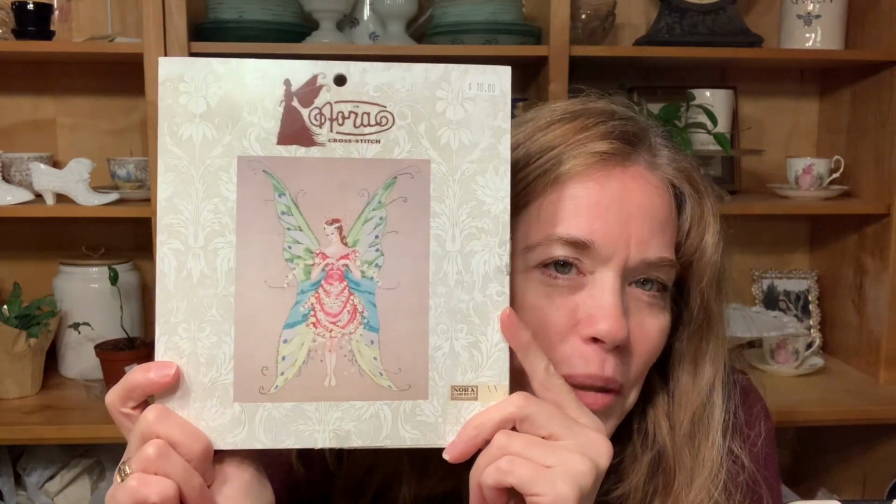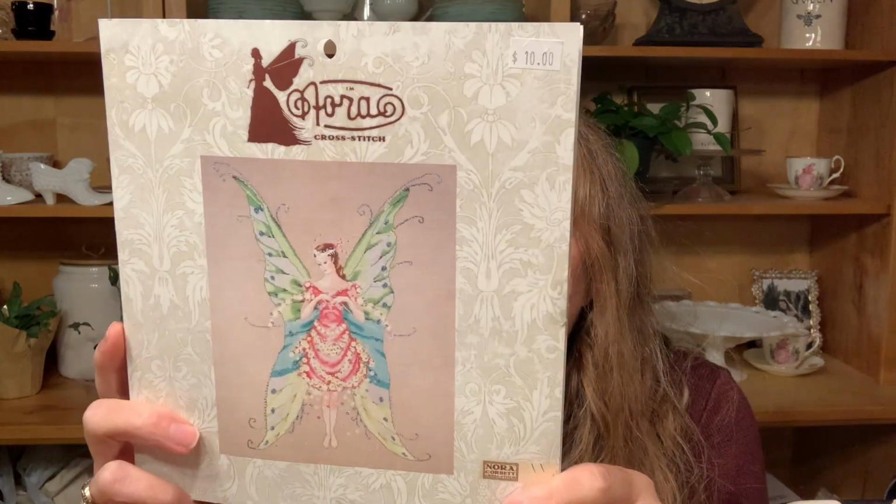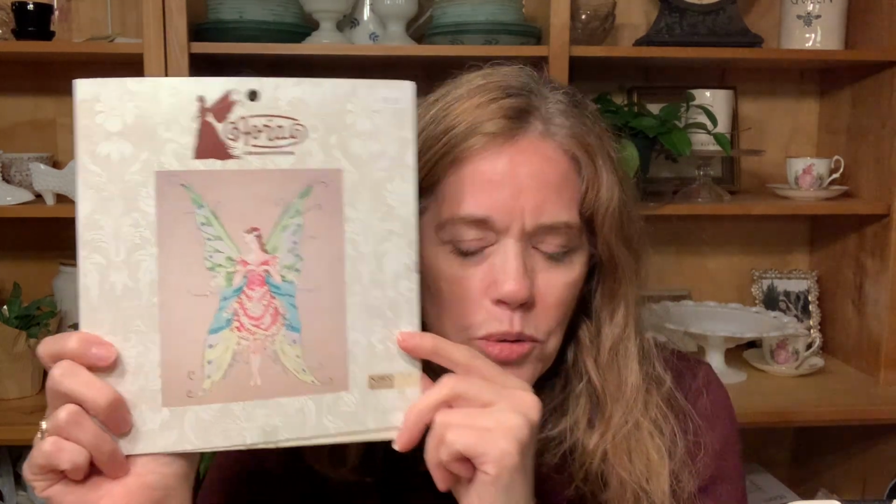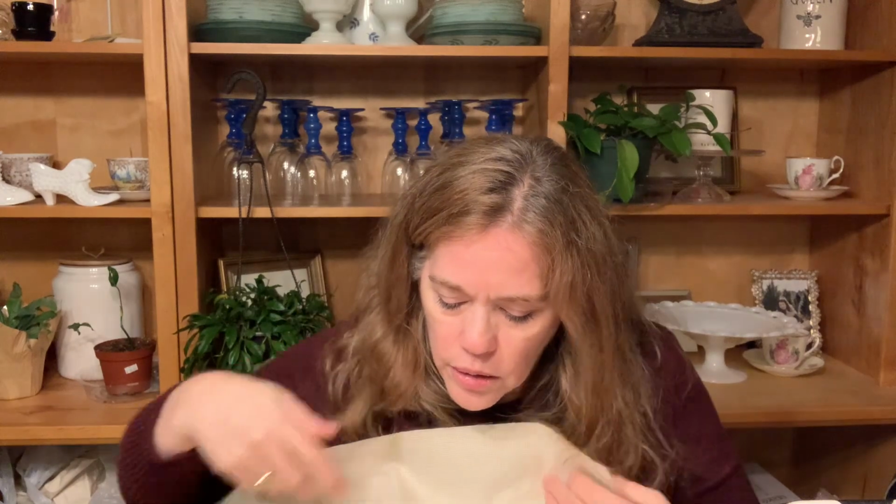Okay, Mirabilia. This is a Nora, but Mirabilia's and Nora's are by the same designer. This is a special one, and she's huge. This girl's big. This girl's a big, wide, tall girl. Her name is Fairy Roses. She is beautiful. This is one that I chose for Nora November. And let's see if I have her going the right way.